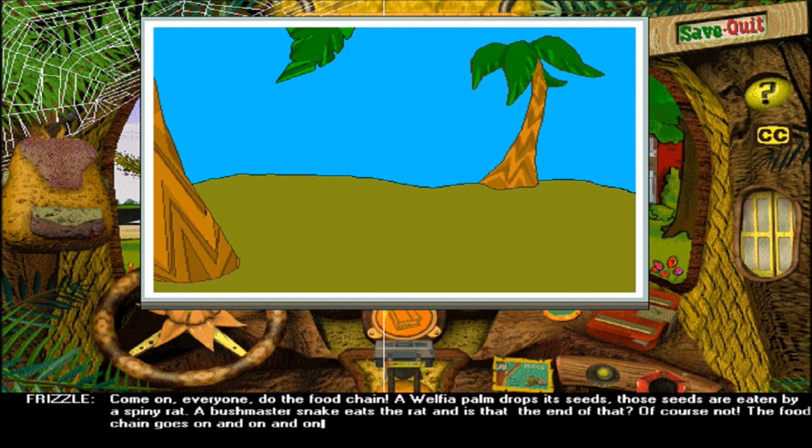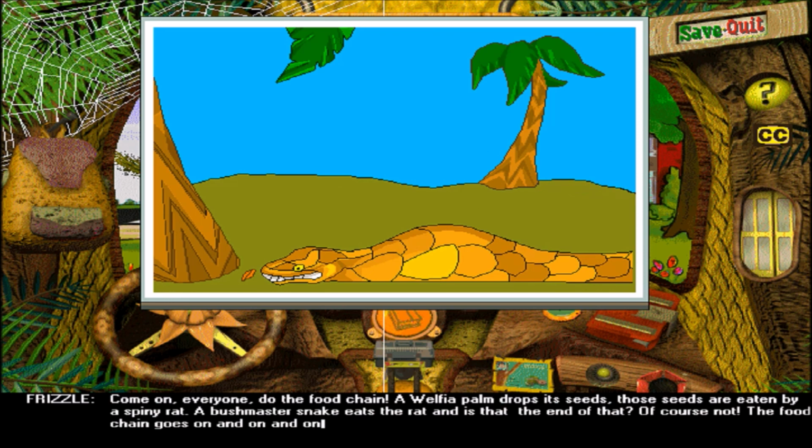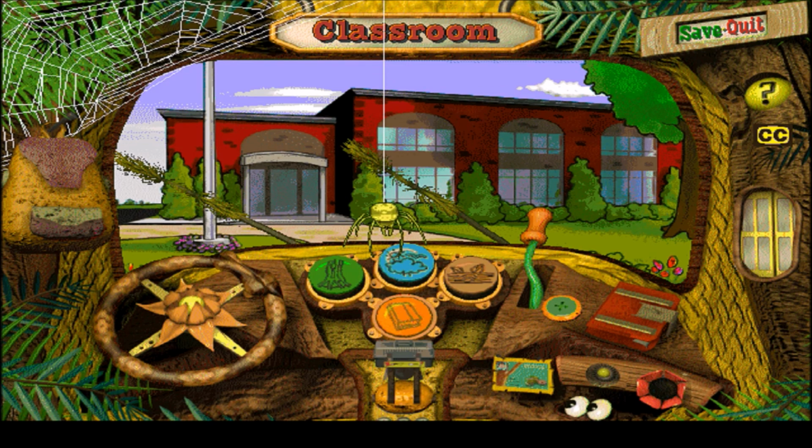Come on, everyone, do the food chain. A wealthier palm drops its seeds. Those seeds are eaten by a spiny rat. A bushmaster snake eats a rat, and that is the end of that. Of course not. The food chain goes on and on and on, and on and on and on and on.